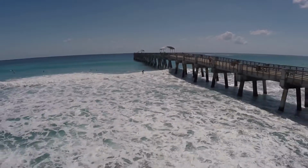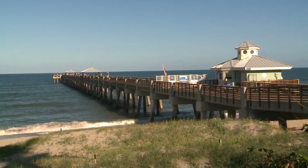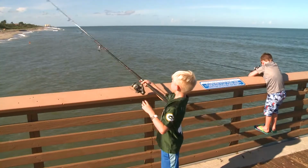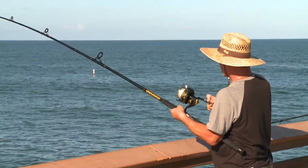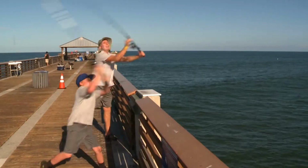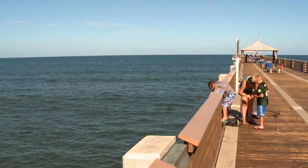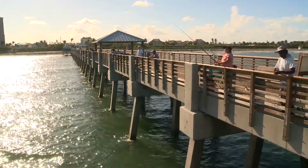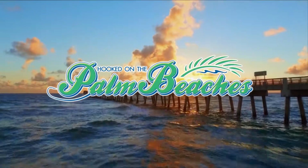4 of Florida's best and most easily accessed public fishing opportunities are found within a short drive of each other in Palm Beach County. With the proximity of Gulf Stream currents, pier fishing offers a variety of species for the catching. Several piers offer tackle rental and bait to get you hooked up. A day of pier fishing makes for a great family outing, Palm Beaches style. We're hooked on the Palm Beaches.